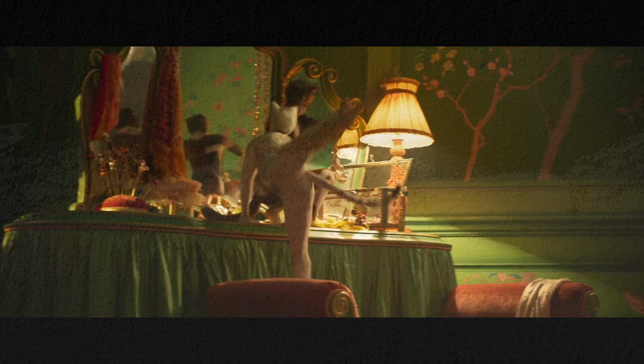Woohoo! Yay! I like the dancing, but I don't like how the proportions are.